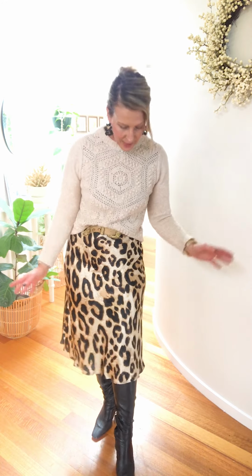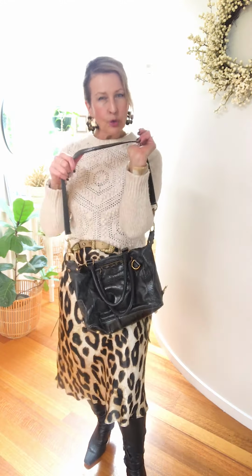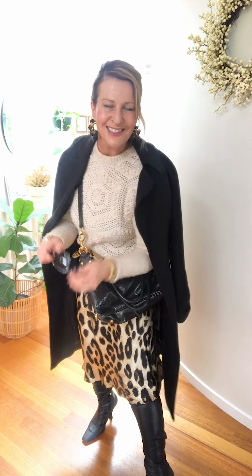This is just an H&M flippy one. I think it was last year. And then my ever-loving Mercer boot. Oh, and also my bag, Rebecca Minkoff. Adore. Love that it's slouchy, not too boho. It's modern and you can crossbody it. Absolutely gorgeous. Then with the coat and the glasses, I'm all ready for a coffee with the girls.